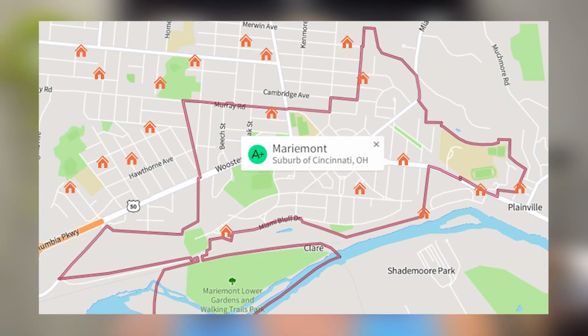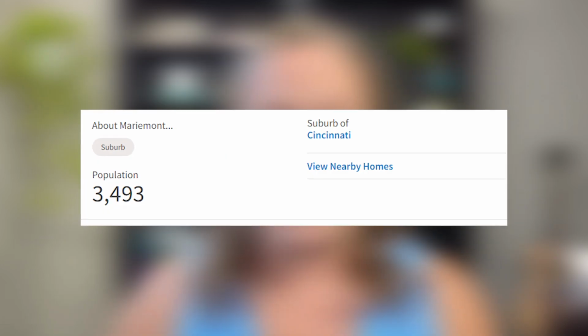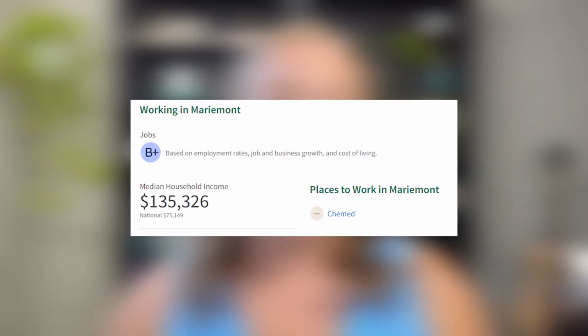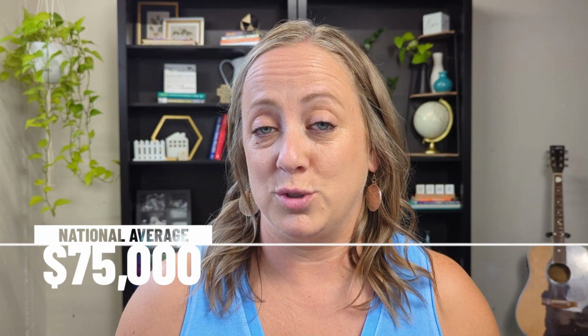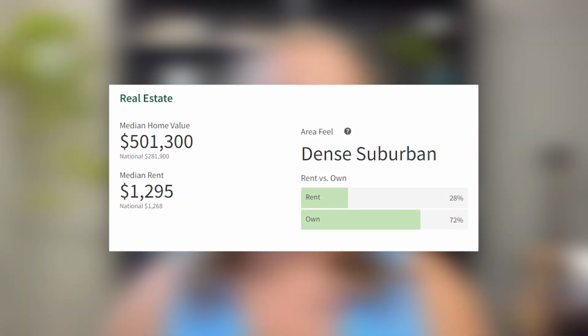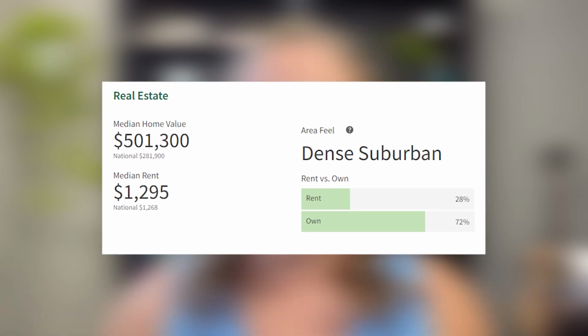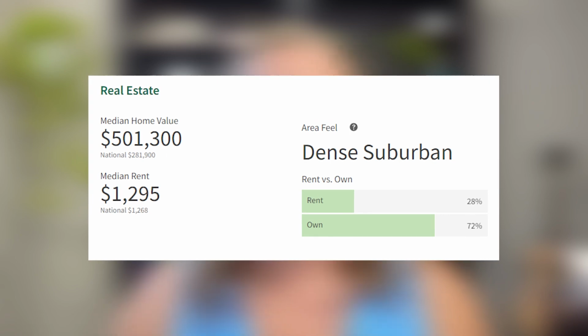Now, a few highlights on Mariemont. Mariemont is just under 1 square mile, and it has a population of about 3,500 people. The median household income is about $135,000, compared to the national average, which is about $75,000. Here in Mariemont, 72% of people own their own home, and the median home value is about $500,000. Average rent right now at the time of this video is about $1,300 a month, which is right around the national average.